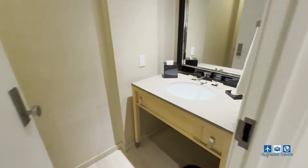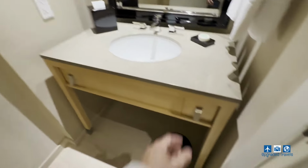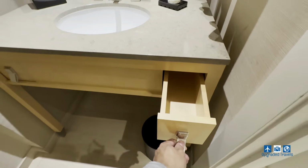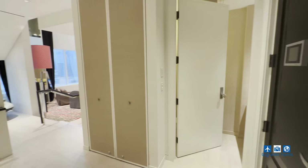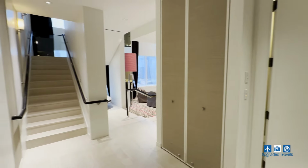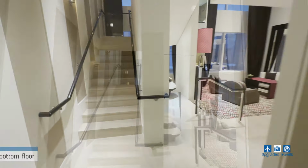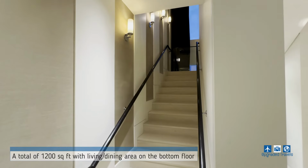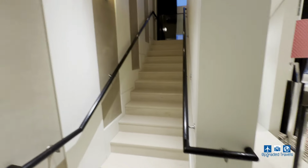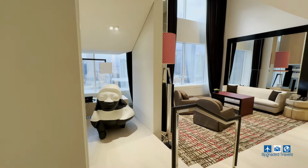Over here is the powder room. So it's the bathroom. There's a toilet behind this door over here. I don't think there's anything in here. Oh, we got soap and that's about it. A very large entrance area, like it's really comfortable. This room is I believe 1,200 square feet, so really large. Obviously, you expect nothing less here at the Skyloft at the MGM.